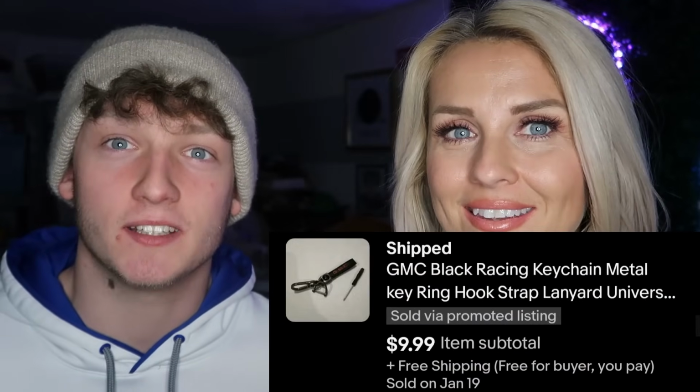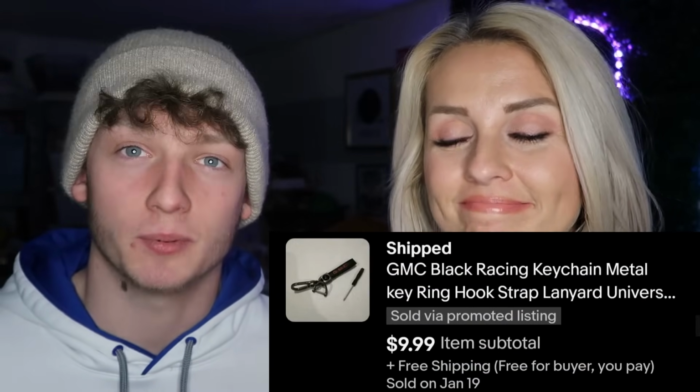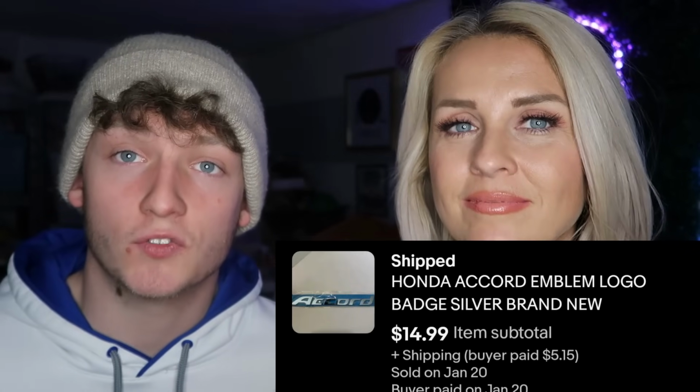This is another GMC keyring strap for $9.99, free shipping. I got 2 of these from one of the fill-a-bag days.